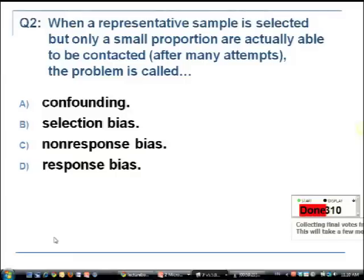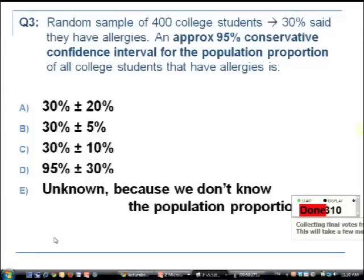All right, and our next question. Question number 3. Random sample of 400 college students. 30% have said they have allergies. I need an approximate 95% confidence interval for the population proportion of all college students that have allergies, if you can.